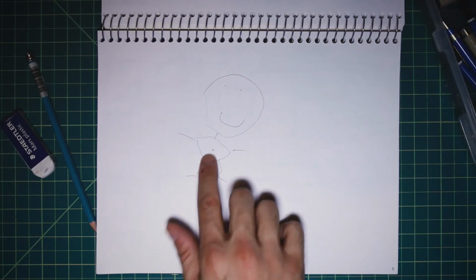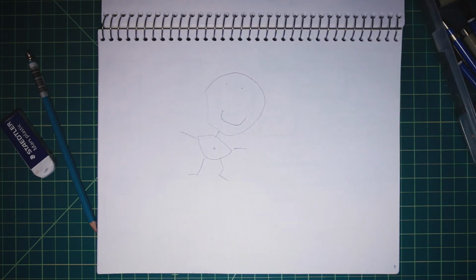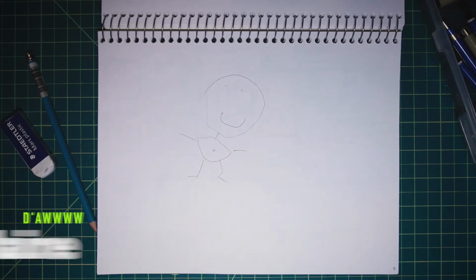Here's a nice little belly button drawing. Who is that? Me. That's you? So this is Claire. And her little belly button. She's in the phase where all her people and creatures have belly buttons.